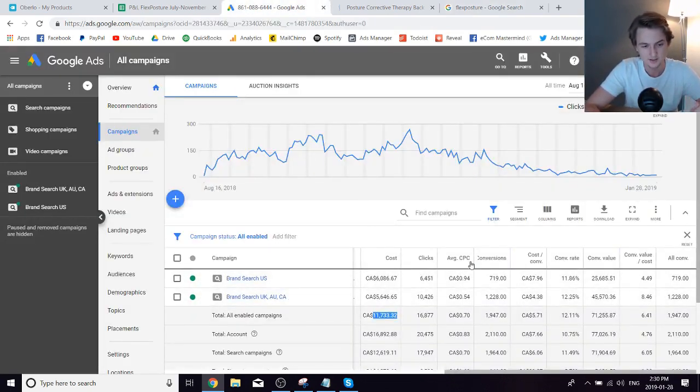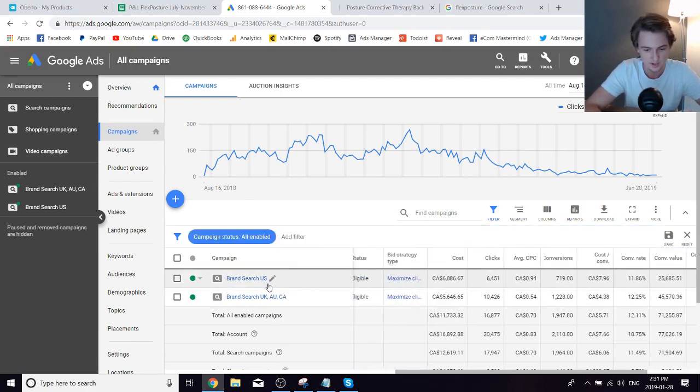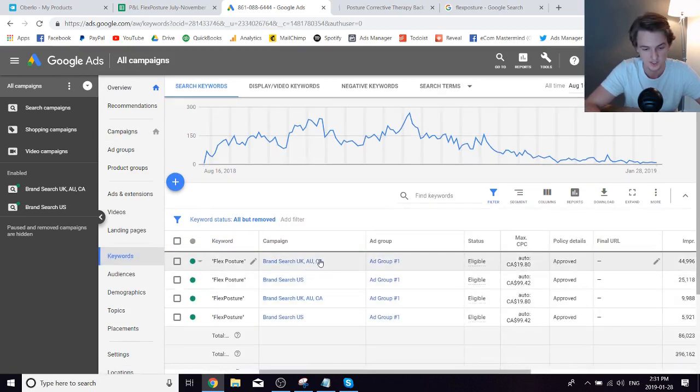Now, how do you set this up? The way I've got it set up is I have 2 campaigns, one for the US and one for the UK, Australia, and Canada. So the 4 main countries that I was scaling to. It's really simple. All I'm doing is targeting 2 keywords for each campaign. If we go to the keywords, these are the keywords I'm targeting for each campaign.